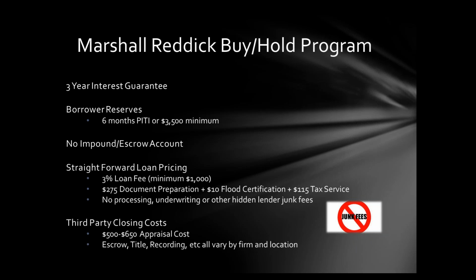Marshall Reddick offers straightforward pricing. You don't see that a lot, right? What you usually see with most institutional lenders is the teaser 1% a loan origination fee, and then they don't show you the processing, underwriting, and other hidden junk fees. Junk fees are bad. Let's just be transparent.